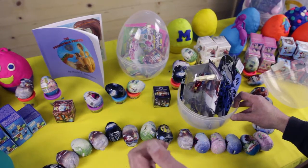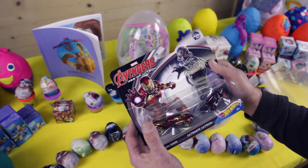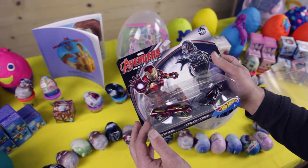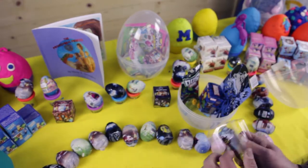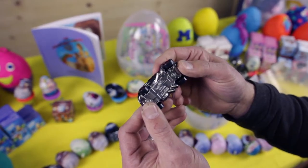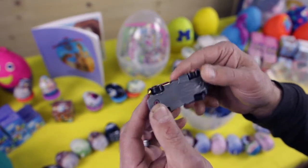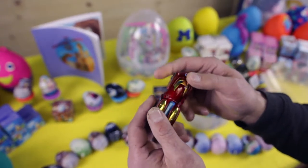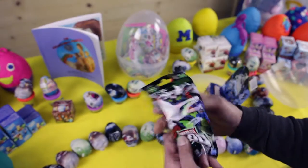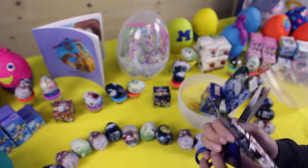And now we're going to dig into this egg here. Hot Wheels, Avengers. This is the Iron Man Ultimate Ultron Collection. Check out the Batmobile. I think it's a Batmobile. And here's another car, which they don't really tell you the back of it, but it belongs to one of the superheroes. That's for sure. This is the Marvel 500 collection. Spider-Man on the front.